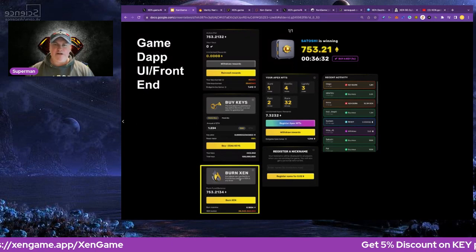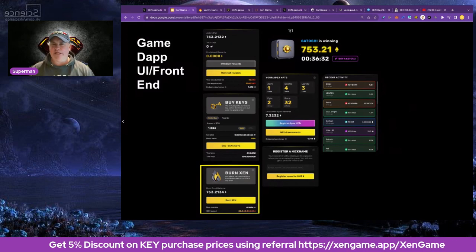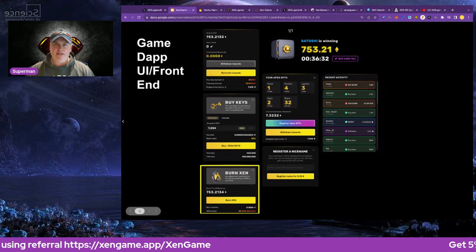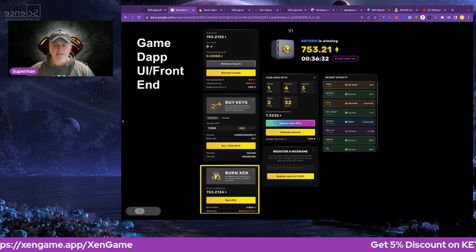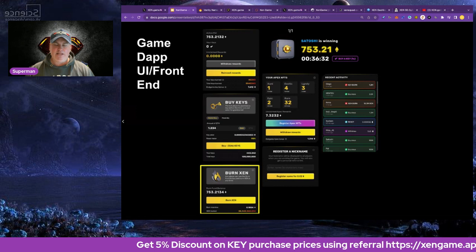This is another feature. You don't even have to play the game or register an Apex or anything like that, but you do need to register a nickname to burn Xen here, and you'll get an X1 credit, or XN tokens, for the amount that goes and buys and burns Xen, and that's 15% of the revenue, right? That goes into the game from people that buy keys. So it's going to be a powerful impact on the purchasing of Xen, especially with minters that are selling their Xen. This will help buy and push the price up, or at least keep the price up.